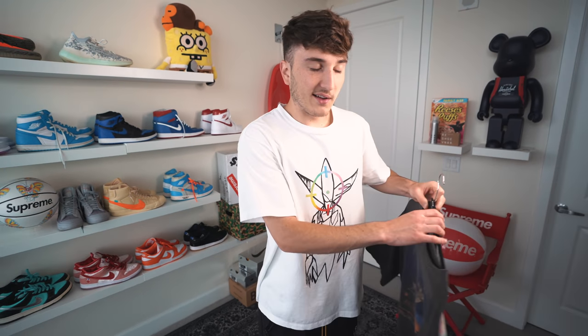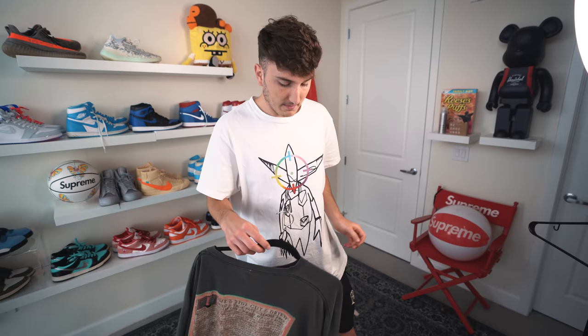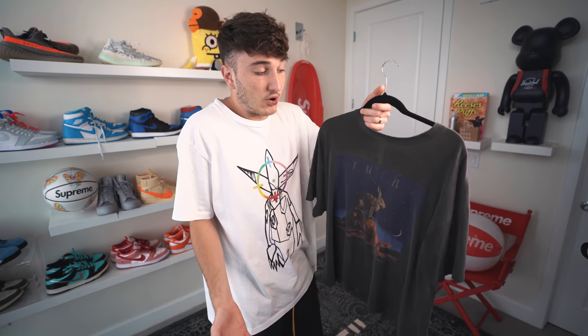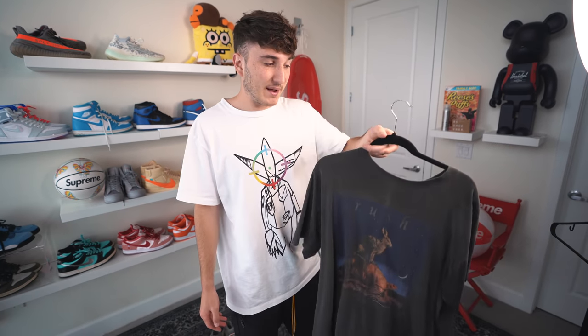But I'm also gonna be trading in some vintage tees. So I got two tees that are going for a good bit of money. Now this is a Rush vintage t-shirt from 1993, which I originally got from Versus, and I typically do a lot of things where I buy vintage from Versus and then trade them back in. They know that that's how it goes. I think it's like 300 bucks. This is an expensive vintage tee.